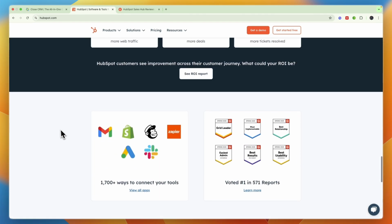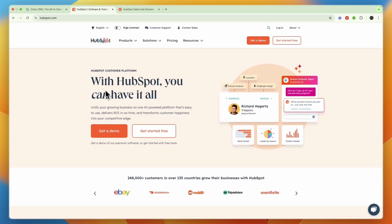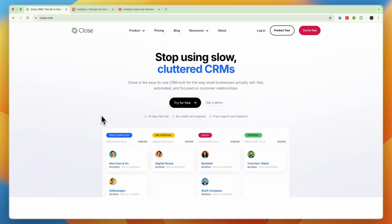And at the enterprise level, Close CRM doesn't really work. So overall, I would only pick HubSpot for very large businesses. But if you're under 30 employees that will be using this specific software, then I would go with Close CRM, since in my opinion, it's better value for your money. And if you do sales over the phone, it is also better in my opinion.